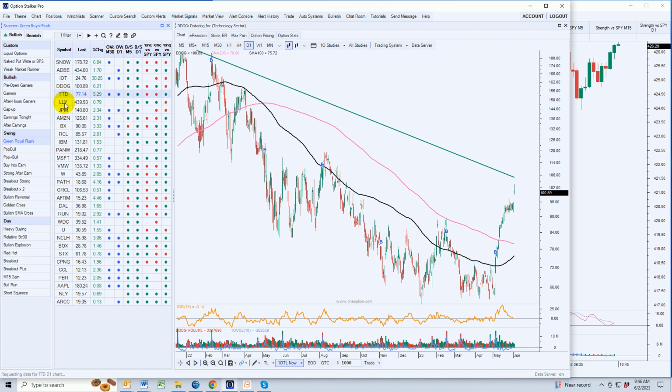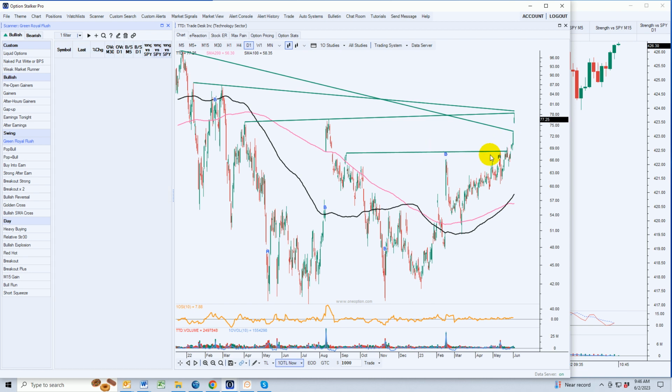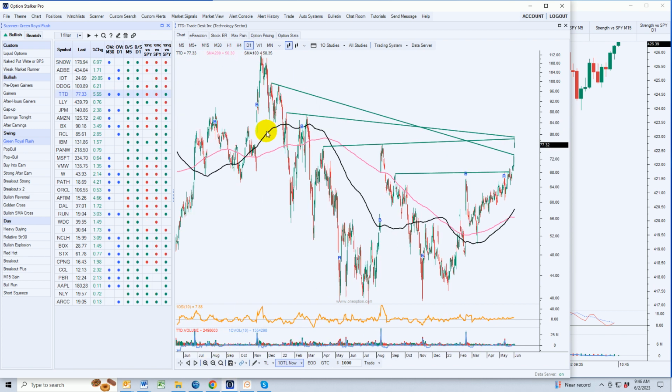TTD. All I'm doing is flipping. That's got some resistance it's hitting right up in here, although this is a nice breakout on TTD. You can see that horizontal resistance. You can see this longer term trend line. Let's zoom out a little bit. Yeah, that's a really nice trend line in there. These are good breakouts, and the stock's got plenty of room to run on the upside also.